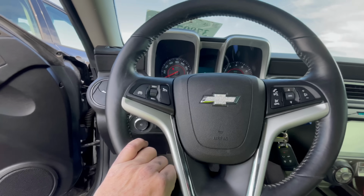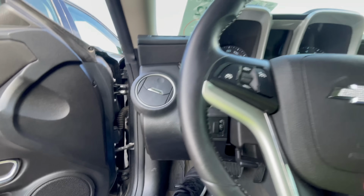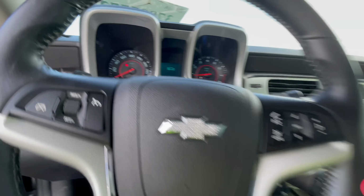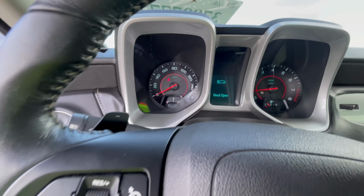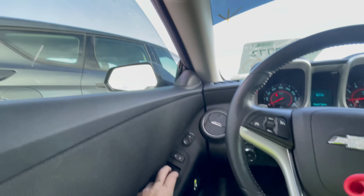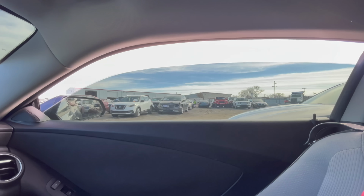I don't know what else I can say about it. It's a V6 Camaro. Is it going to be super fast? Well, it's going to be okay. I don't see anything on the dash, in the instrument cluster that says there's anything wrong with it. Windows work, as you can see. Oh, they're fast too. Those are fast.